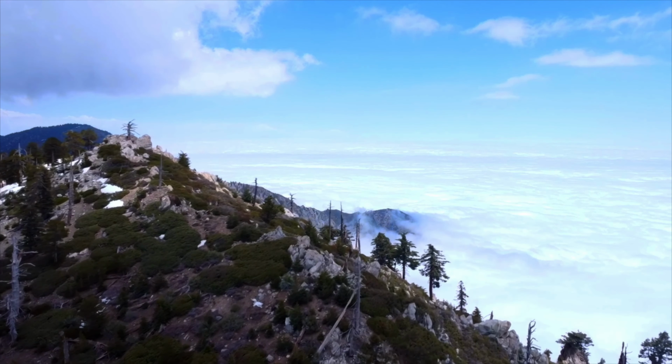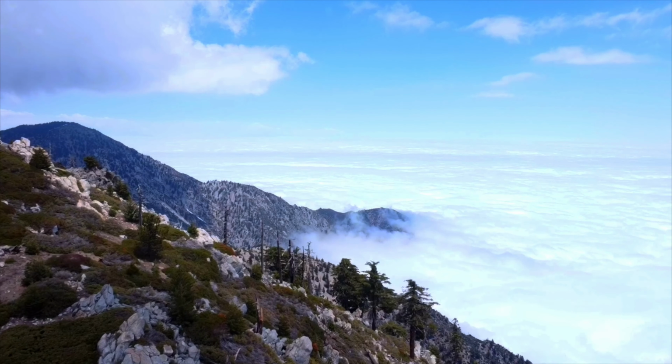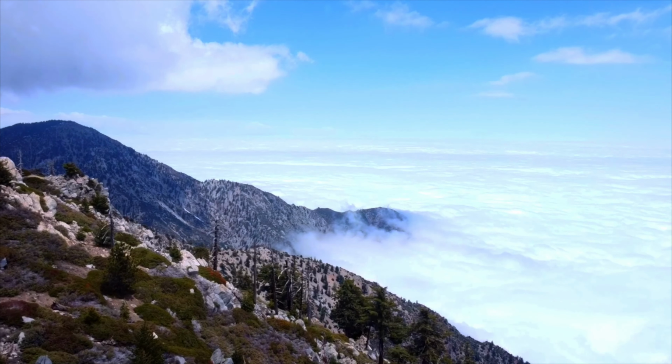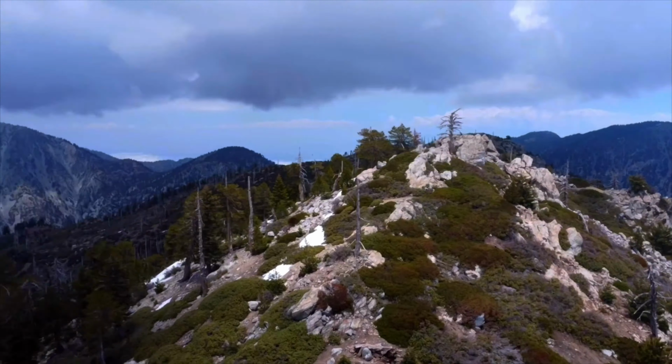But another hike that you could do around here is Cucamonga Peak, the 3 T's, which is Timber Mountain, Thunder, and Telegraph Peak. And of course, Mount Baldy.